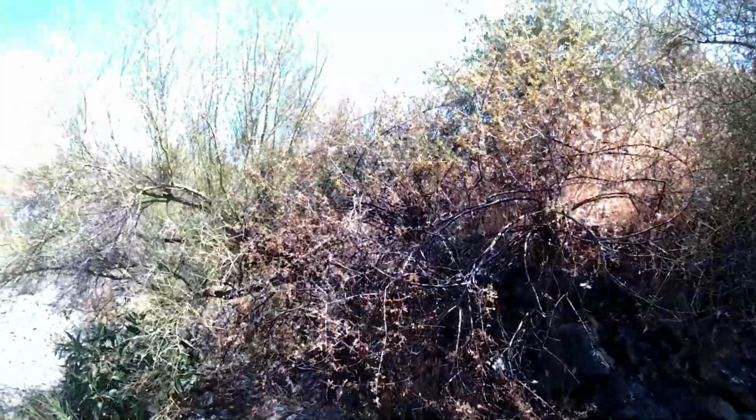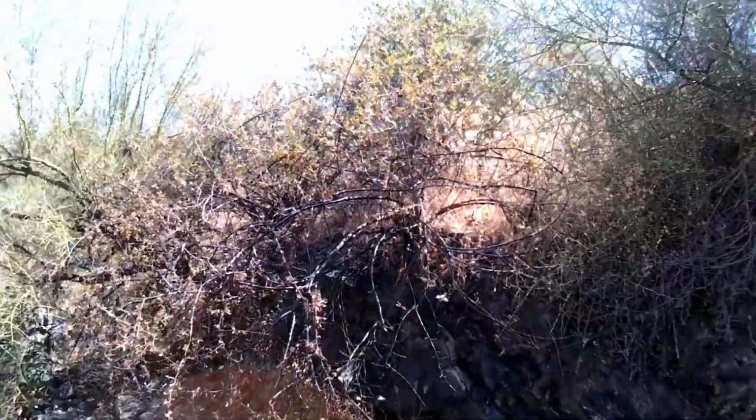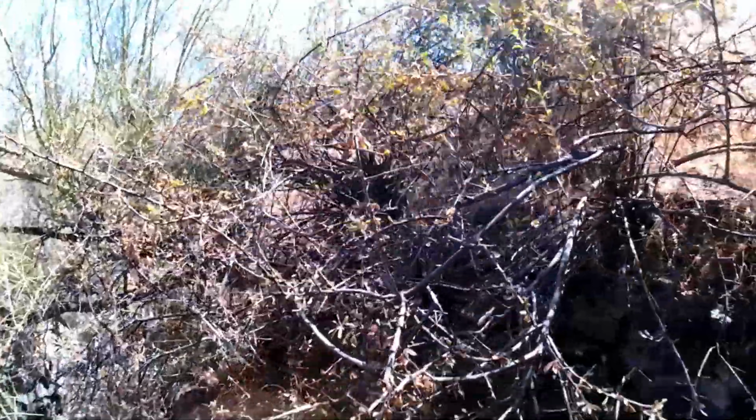Twig just snapped in there. I don't know if that was the wind or if a critter did that.